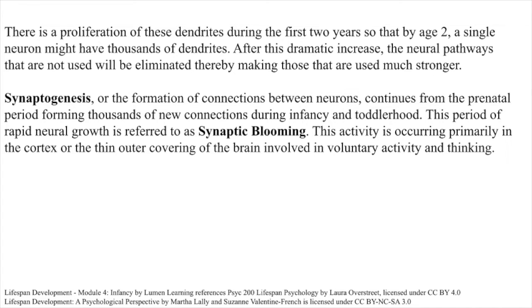There is a proliferation of these dendrites during the first 2 years, so that by age 2, a single neuron might have thousands of dendrites. After this dramatic increase, the neural pathways that are not used will be eliminated, thereby making those that are used much stronger.